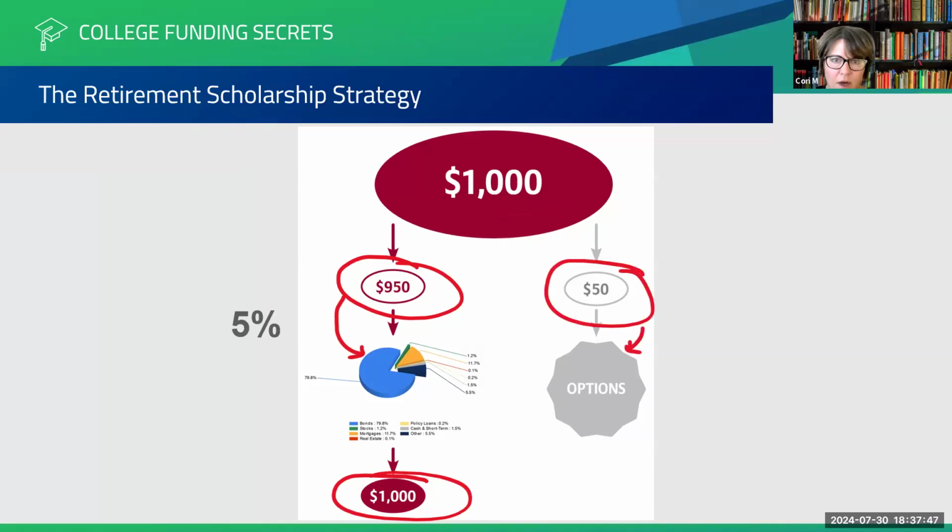Then, all right, there we go. And this is the general fund portfolio.